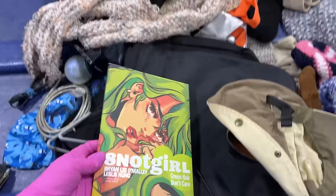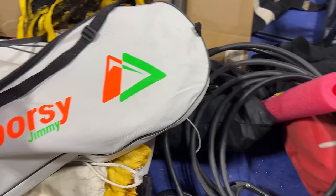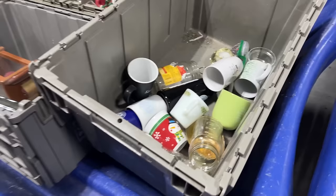This is cute. It's like a scarf slash blanket. Snot Girl. Green hair, don't care. She's Snot Girl. Some big things back here. Oh, here's a whole, you know, badminton. Whole badminton kit. That's fun. Some glass bins back here.